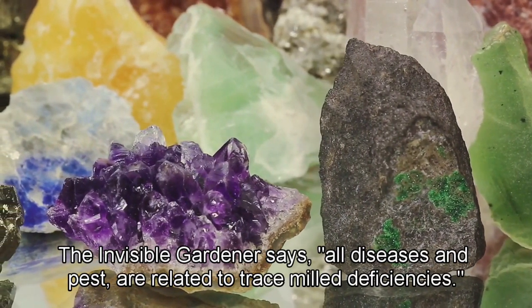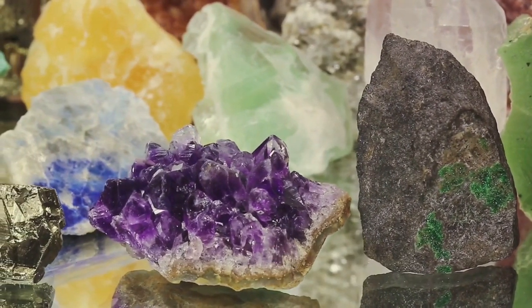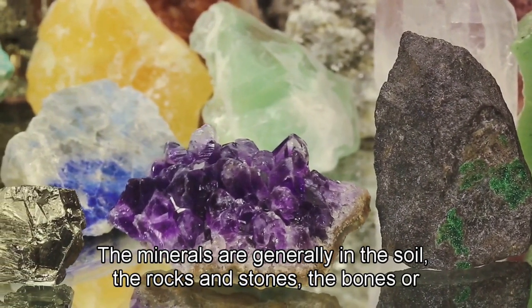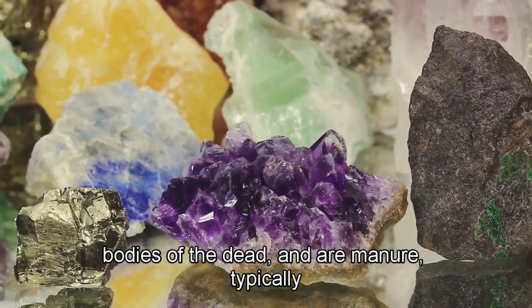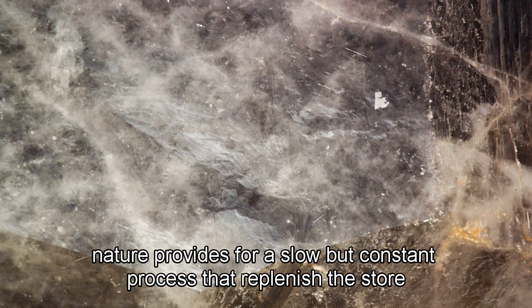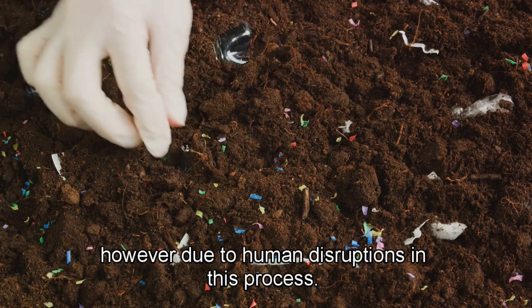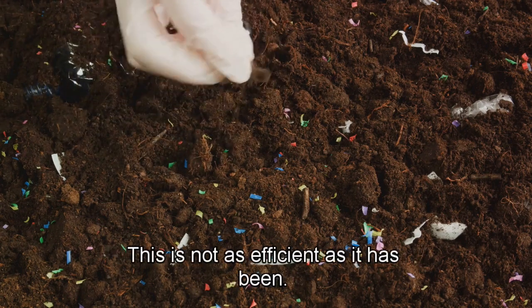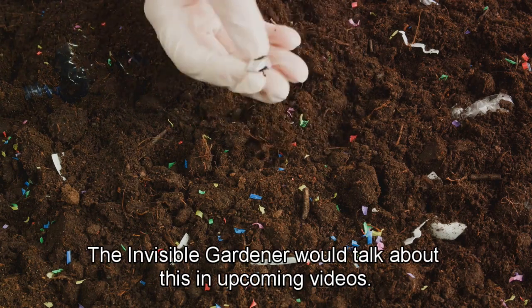The Invisible Gardener says all diseases and pests are related to trace mineral deficiencies. The minerals are generally in the soil, the rocks and stones, the bones or bodies of the dead, and our manure. Typically, nature provides for a slow but constant process that replenishes the earth's store of essential nutrients. However, due to human disruptions in this process, this is not as efficient as it has been. The Invisible Gardener will talk about this in upcoming videos.